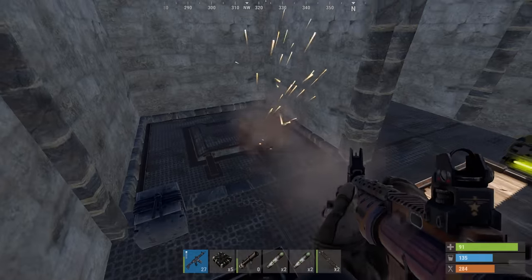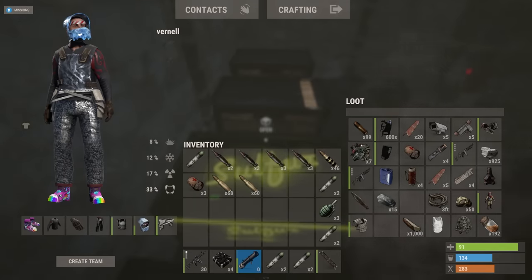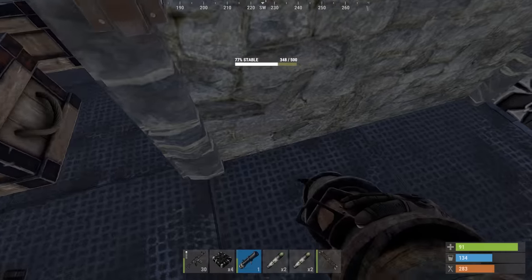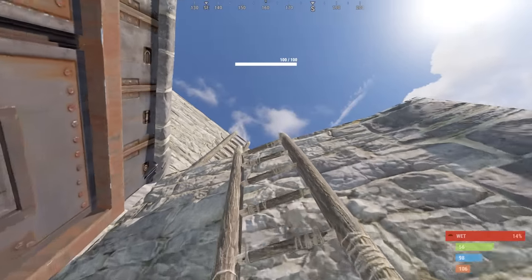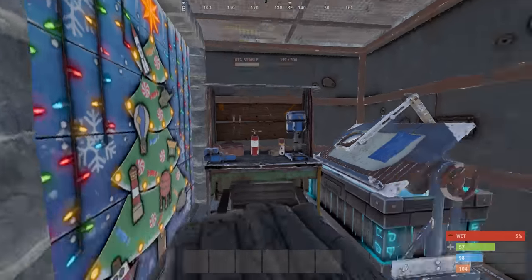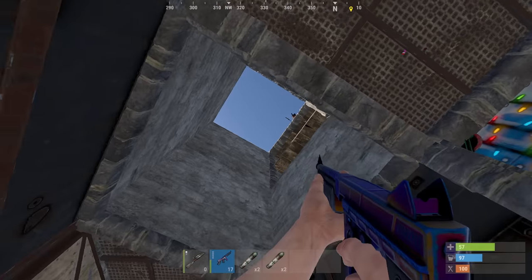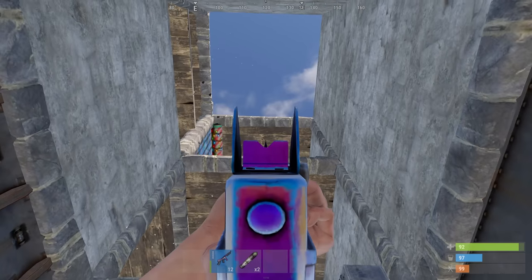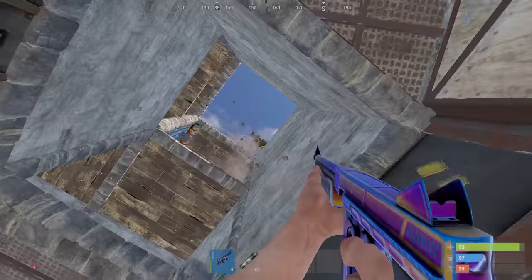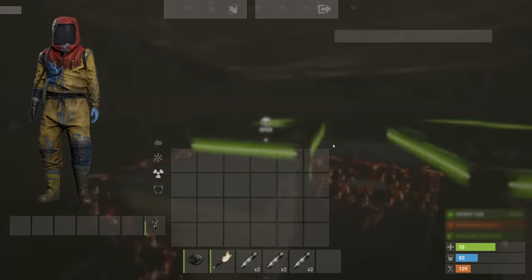Two C4 ready. Fuck. I had messed up big time here. I'm an idiot. I hate myself. No, he hasn't jumped in yet.